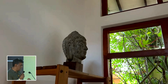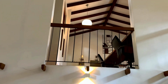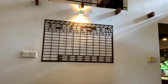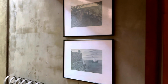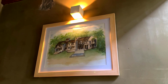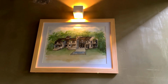The house is tastefully furnished so that the kind of monastic ambience of the house is enhanced by the furniture used. You can see many steel artworks being used, and a lot of the furniture we have used are grey, black and white. Not many colors are used. It has a neutral color palette and cement handle wall finish on some walls.